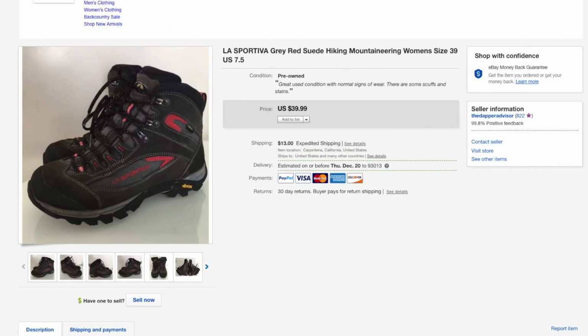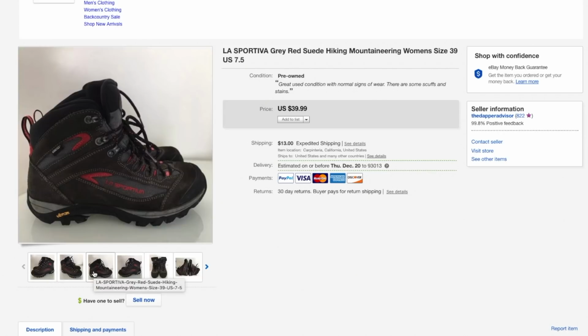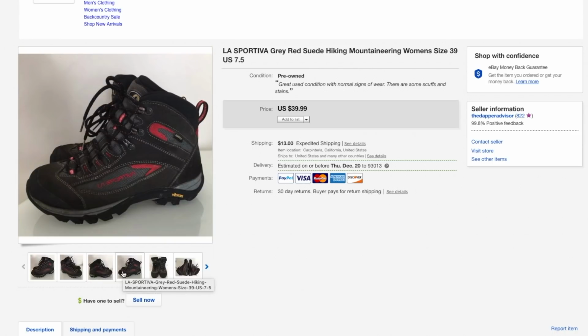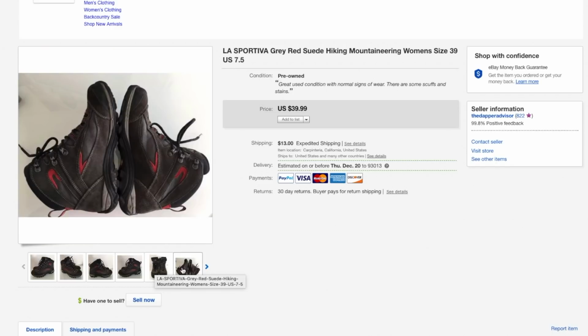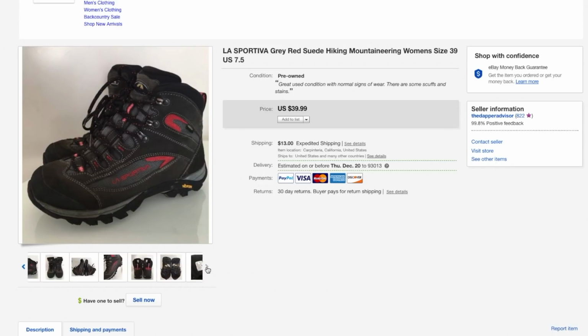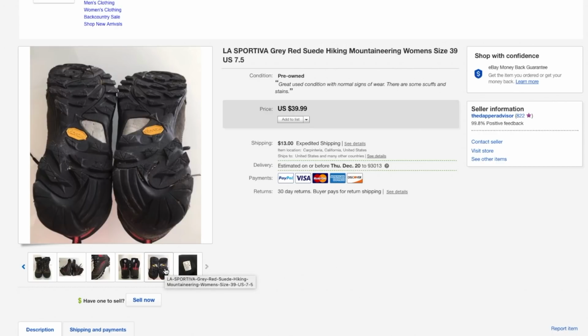Next is this La Sportiva hiking boot for women. And these were actually in pretty rough shape, as you guys can see from the photos. But this is a very good brand, so I still picked it up. I tried to clean it a little bit, but they are hiking boots, so they are meant to get dirty. So the buyer really didn't care about the overall condition. I think the tread is what they were mainly concerned about.